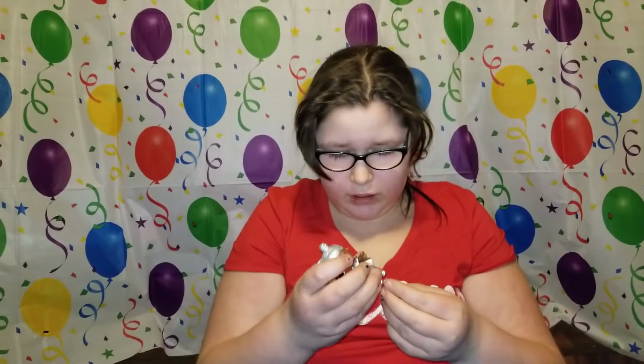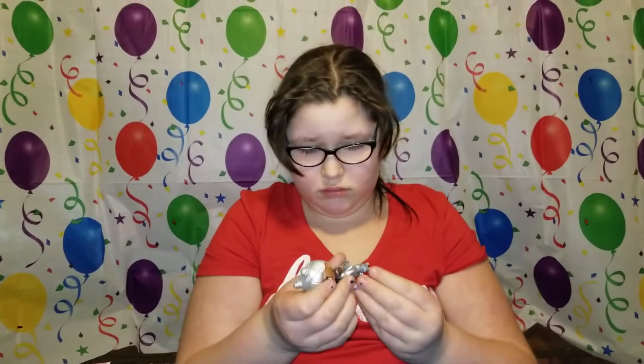Just so I don't lose the pacifier, I'm going to put it in her mouth. Okay. Put her shoes on so you don't lose them. Yep, because they are so small. I am constantly stepping on LOL things.